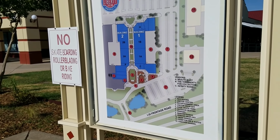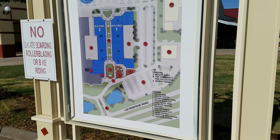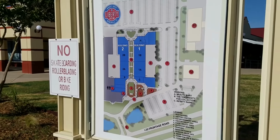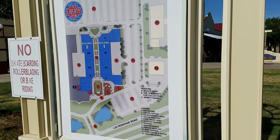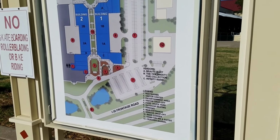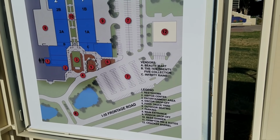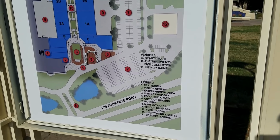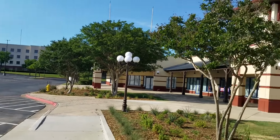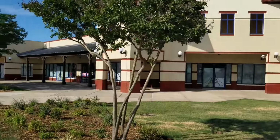So yeah, there's a map here, but it only talks about what's left, doesn't it? So in this, there's the Beauty Mart, which is right over there. And then it says the 1025 collection, Infinity Rain. And that's it. The rest, it says restrooms, visitor center, entertainment area, visitor drop-off, food truck yard, outdoor seating, parking. There's a beer garden. I mean, it's telling where Hampton Inn and the Cracker Barrel are. Hampton Inn's right there. There's nothing else in the rest of that though. I don't know if they're gonna make office buildings or what.